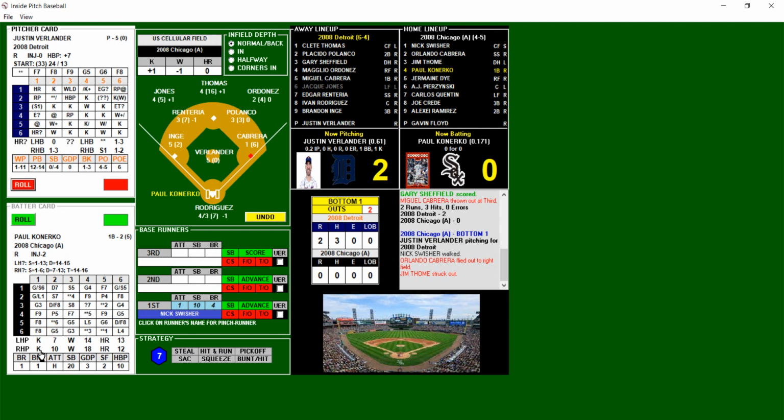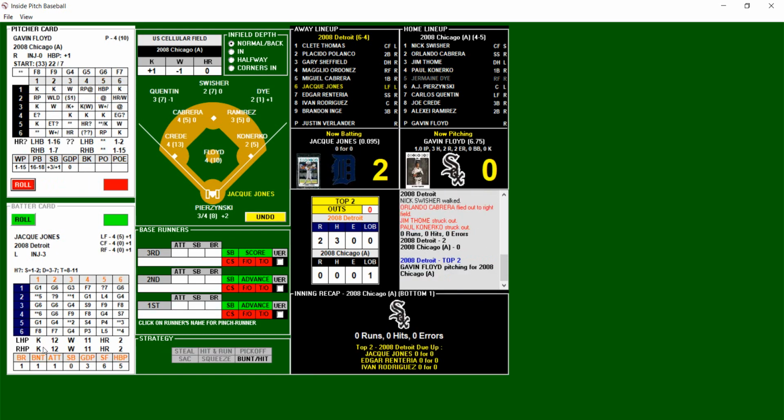Two away, and that's going to bring up Paul Konerko. Konerko batting .171 as well. Strategy roll 7. White Sox holding off. 2-3. Strikeout 11. That's a 4. Struck him out. So no runs, no hits, no errors, and 1 left on for the White Sox. After 1, it's Detroit 2, Chicago nothing. We go to the top of the second.